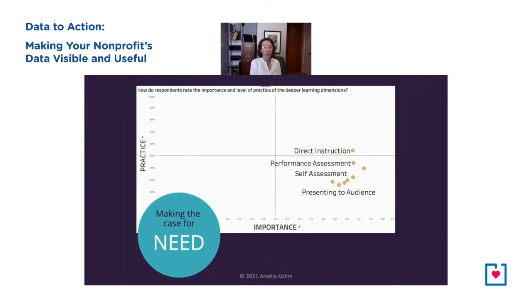So I created this chart for a client of mine who was working with a number of school districts to implement what they call deeper learning strategies. And the first thing these consultants did was that they surveyed the principals and teachers at the schools involved in the project, and then they asked them questions to ascertain how important each of the deeper learning strategies were to them and how often they already put these strategies into practice.